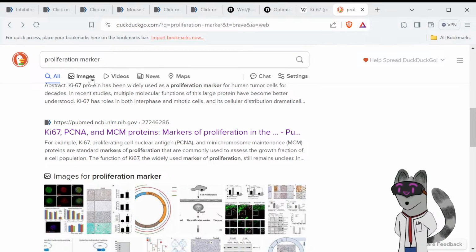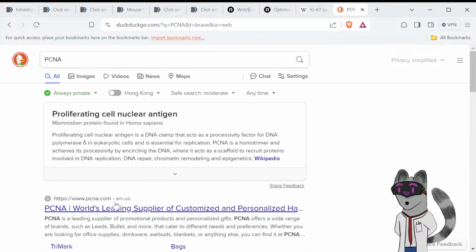Okay, let's do a quick peek at PCNA. I'm checking this to refresh my brain. It is a DNA clamp that acts as a processivity factor for DNA polymerase. PCNA is a homotrimer which encircles the DNA, where it acts as a scaffold to recruit proteins involved in DNA replication, DNA repair, chromatin remodeling, and more.